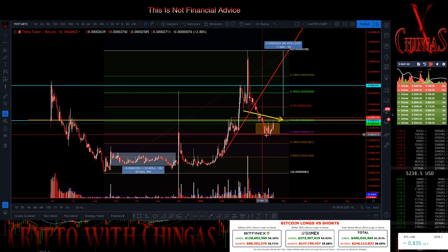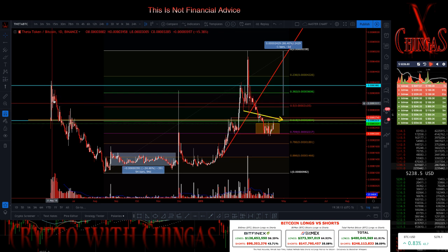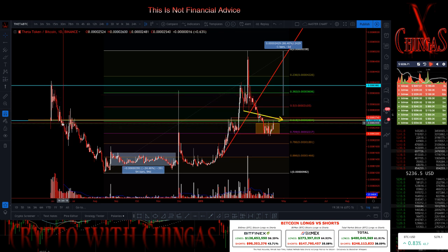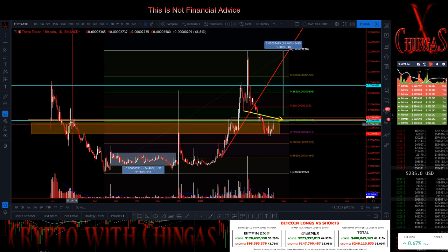It's an area of accumulation that has been an area of accumulation before, and was its first area of accumulation outside of just after listing. So this whole zone right here is an area that Theta has used in the past for people to buy and sell. People are happy with this area. They accumulate in this area, and then they distribute in these areas.